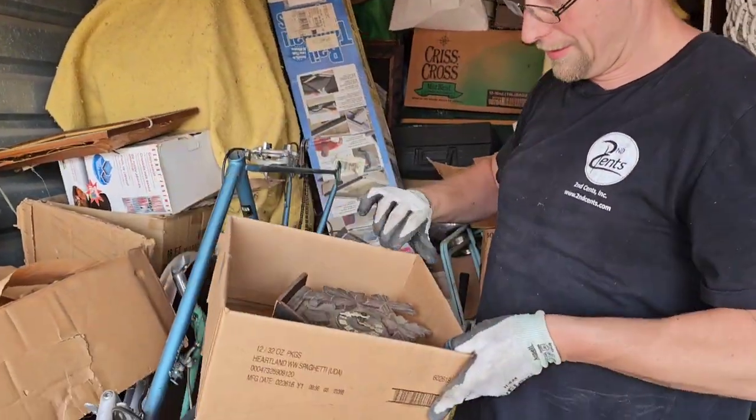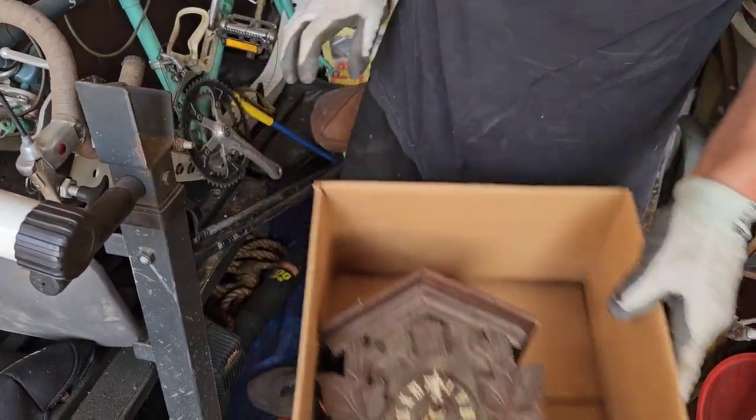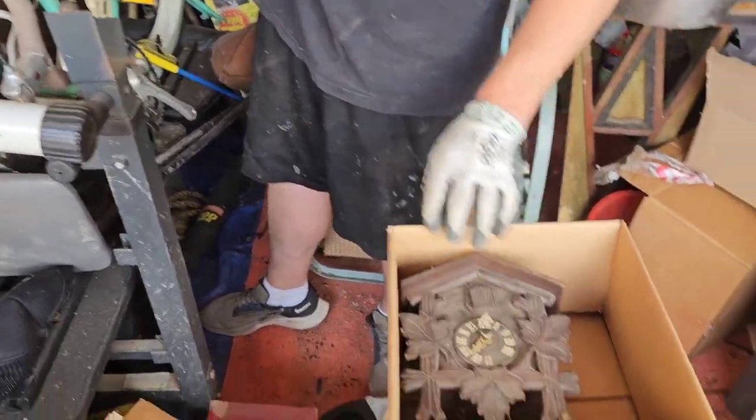Woohoo! Couldn't I give him an old fan or something? Have another cuckoo clock. Wow. That's four, right? Probably four. I don't know. You're keeping track better than me then.